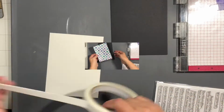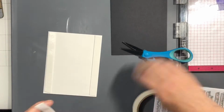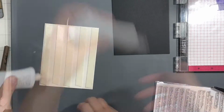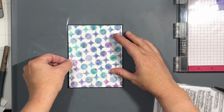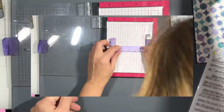So now for the first panel, we're going to put some foam tape on the back of that, and we're going to put it onto a black card base, 100-pound card base. And I'm going to glue my foam tape down as usual to make sure it stays where it's supposed to stay. And I'm using my Nouveau Deluxe adhesive for that. It is my favorite glue. So unless they stop making it, it's probably one of the few glues you'll see me use.